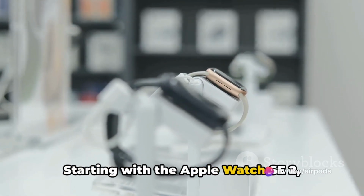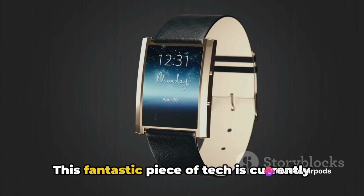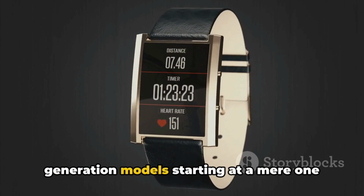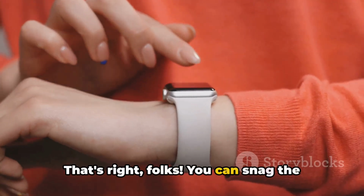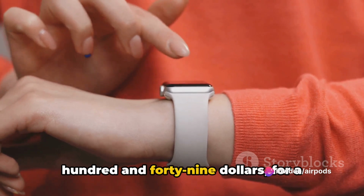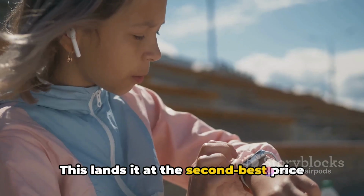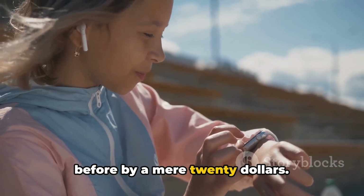Starting with the Apple Watch SE2, available at the second best price yet. This fantastic piece of tech is currently on offer at Amazon, with the second generation model starting at a mere $199. That's right, folks. You can snag the 40mm GPS model, usually retailing at $249, for a whopping $50 off. This lands it at the second best price we've seen to date, only beaten once before by a mere $20.